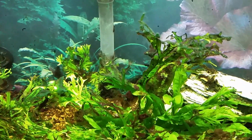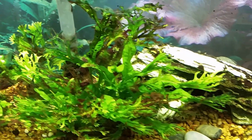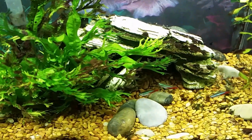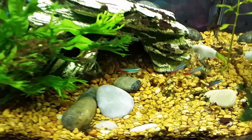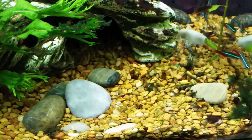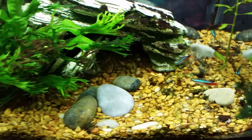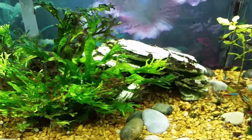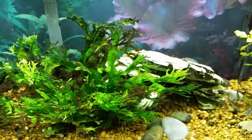I do put some snails in the tank every so often, but they don't really seem to eat the shells. They always just kind of suck the meat out of the shells. You can see some of the shells left over down here on the bottom. Those white specks are the shells of little pond snails. So they do have the opportunity to get in there and munch on the shells if they wanted to, but I've never really seen them do it.